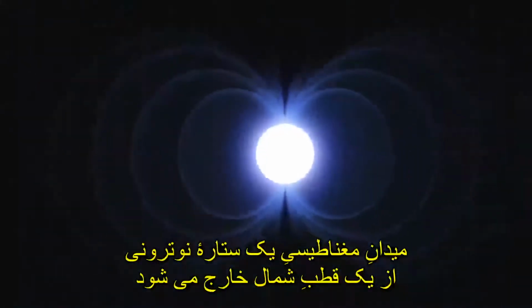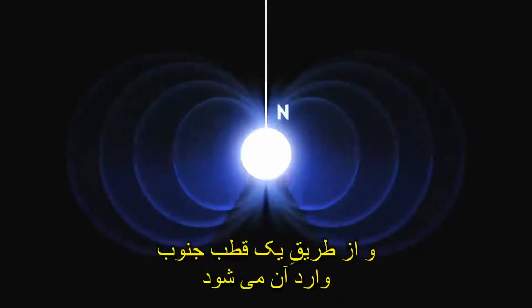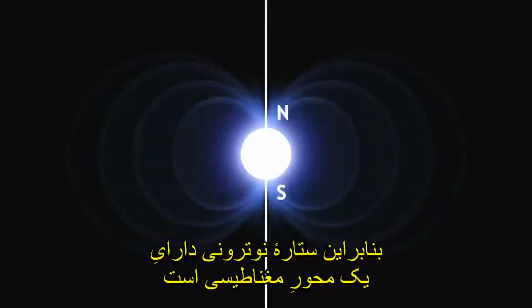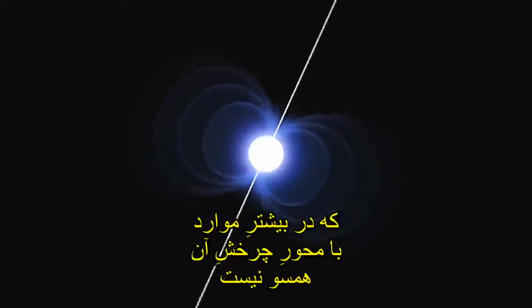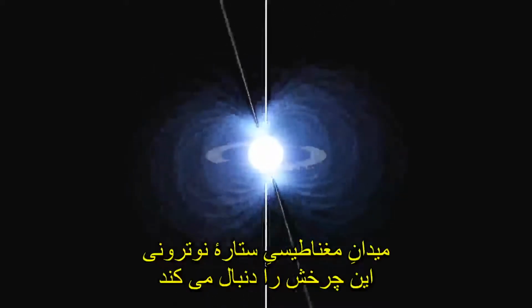Just like a magnet, the magnetic field of a neutron star exits through a north pole, wraps around the star, and enters it through a south pole. The neutron star therefore has a magnetic axis, which in most cases is not aligned with its axis of rotation. When it spins, the magnetic field of the neutron star follows this rotation, creating intense fluctuations which propagate at the speed of light.